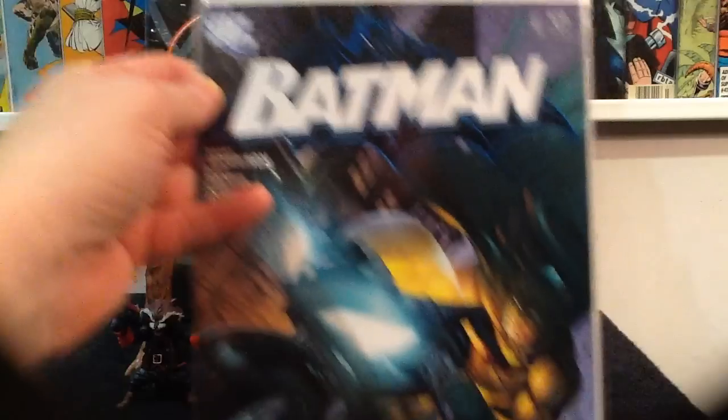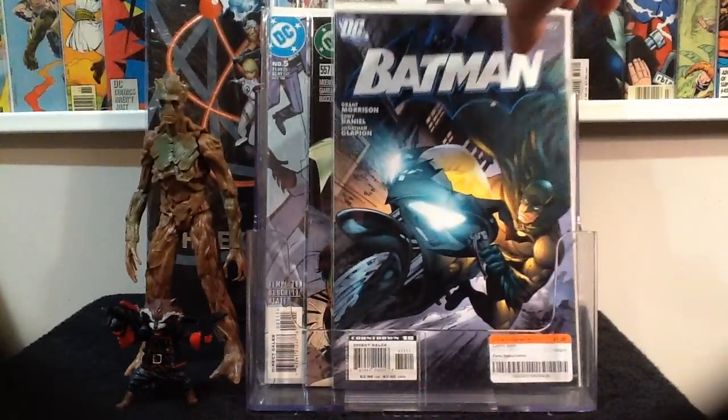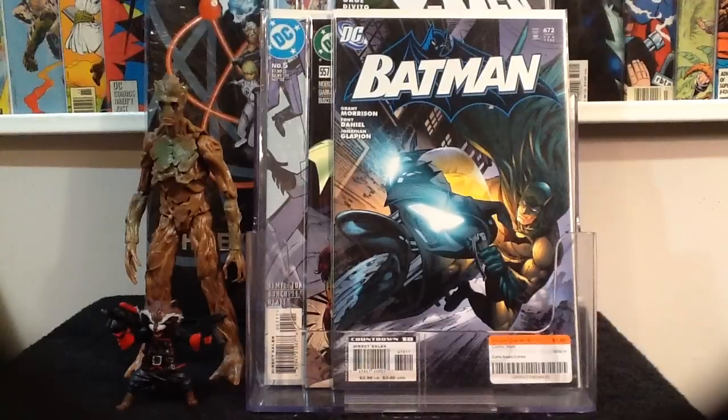And Batman 672. There were so many books that I wanted to grab. I wound up putting a bunch of books back because I knew I didn't have enough money on me to grab everything. And I could have still, like I said, kept looking. There were just so many bins to look through today, and it's not really well organized.